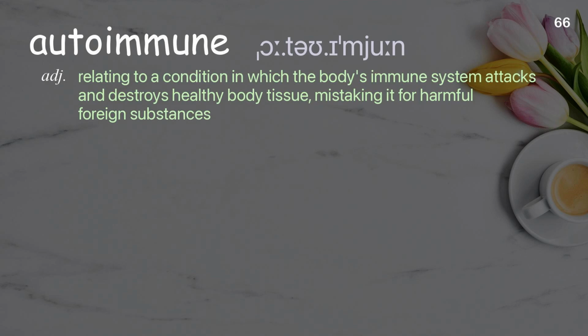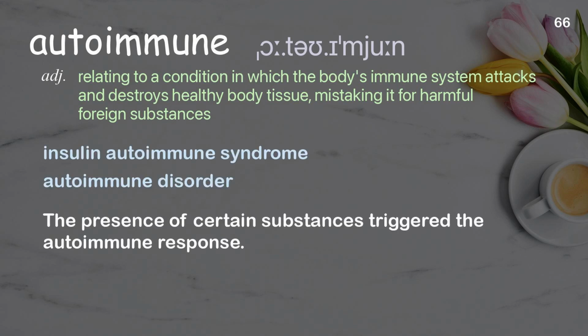Autoimmune: relating to a condition in which the body's immune system attacks and destroys healthy body tissue, mistaking it for harmful foreign substances. Examples: insulin autoimmune syndrome. Autoimmune disorder. The presence of certain substances triggered the autoimmune response.